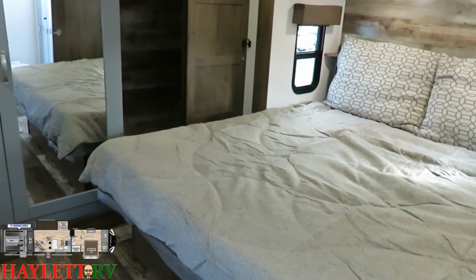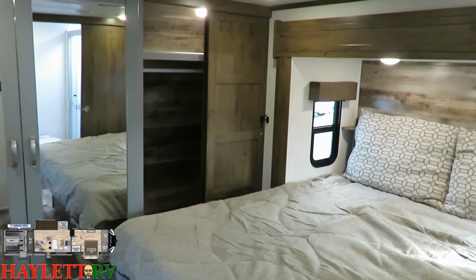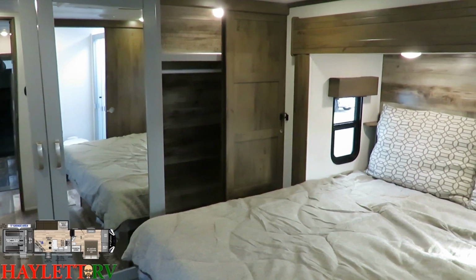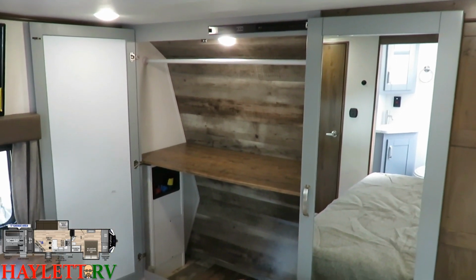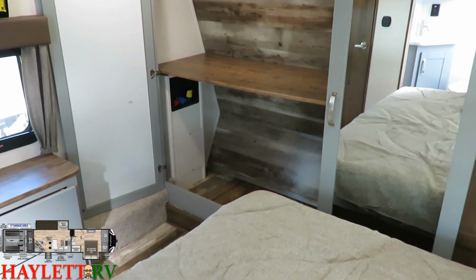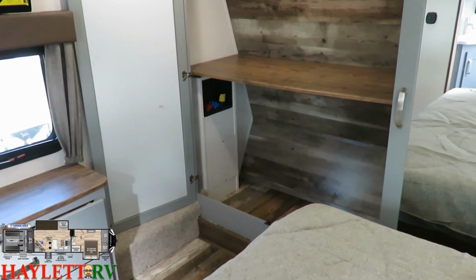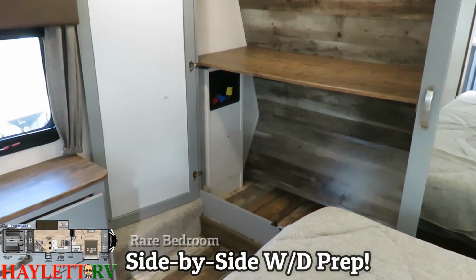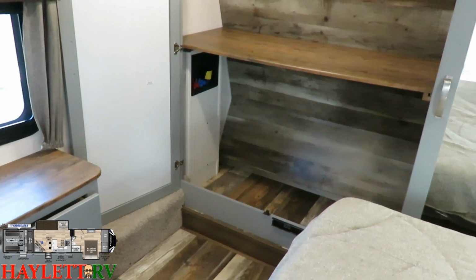Over here, the way that they handle the closet space is really cool. Like you see, you have dedicated closet storage there, but then you've got these big double mirror doors on the side. Well, one of those slides open, one of those swings open, and what it reveals is that you now have, instead of washer-dryer hookups in the garage, as is the case with almost all toy haulers, kind of bridging the gap between traditional luxury fifth wheel and toy hauler, you have bedroom washer-dryer hookups here.